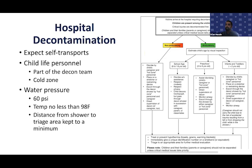For school age children, you'll have them disrobe without assistance, so they'll do it themselves. And you want to obviously respect their modesty and privacy. Then they'll decon themselves through the shower, and ideally you want to have them do it in succession with their caregiver.